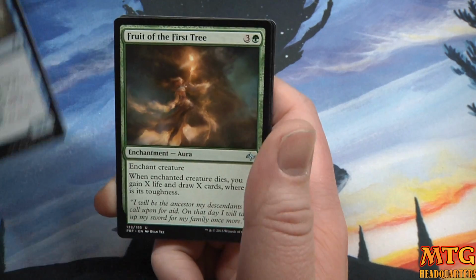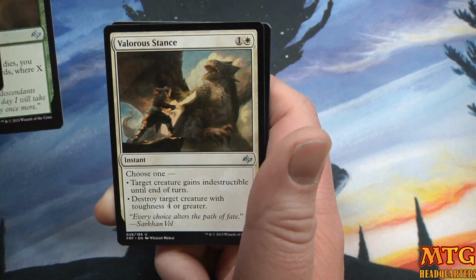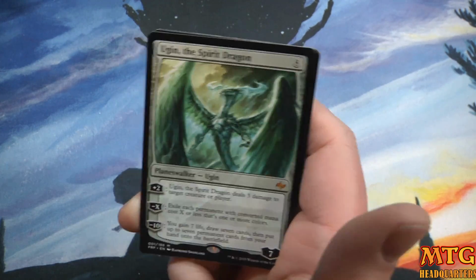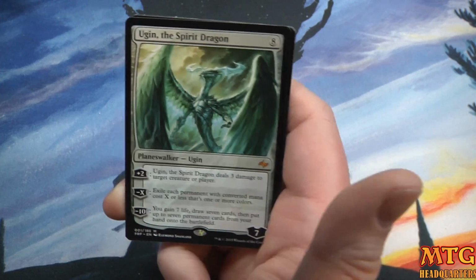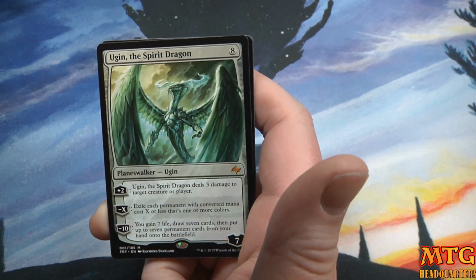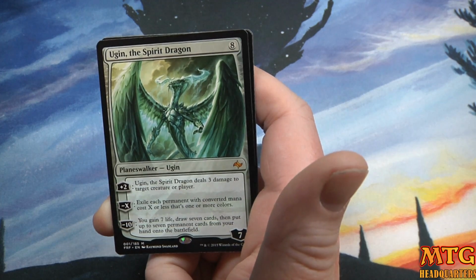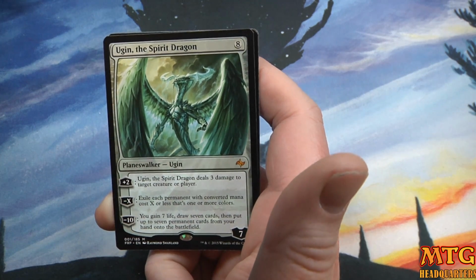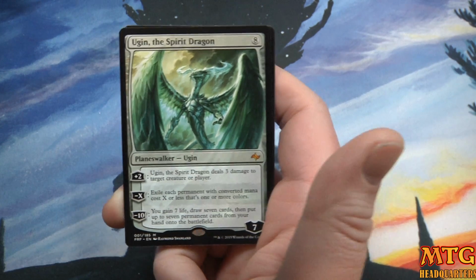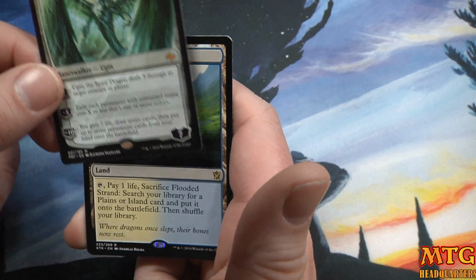Misfire Adept. Fruit of the First Tree. Valorous Stance. This will see standard play for sure. May see other play in other decks. Very, very good. Oh, yes! Woohoo! There's our first Ugin. 8 mana for 7 loyalty. His +2 deals 3 damage to target creature or player. -X, exile each permanent with converted mana cost of X or less, so it's a board wipe. And -10, you gain 7 life, draw 7 cards, and then put up to 7 permanent cards from your hand onto the battlefield. That is a bomb. That is a true ultimate, right?